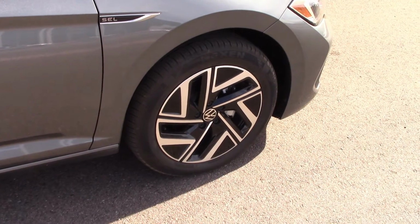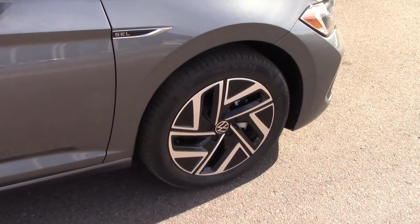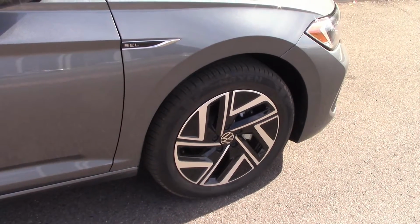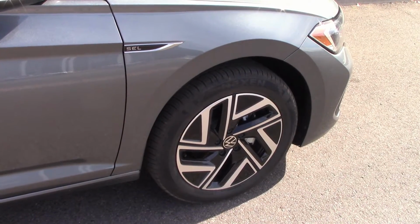One of the first things we do, we get a vehicle and check and see what brand of tires they're giving us. These are Nexans. Could be better. I'll leave my opinion to myself.